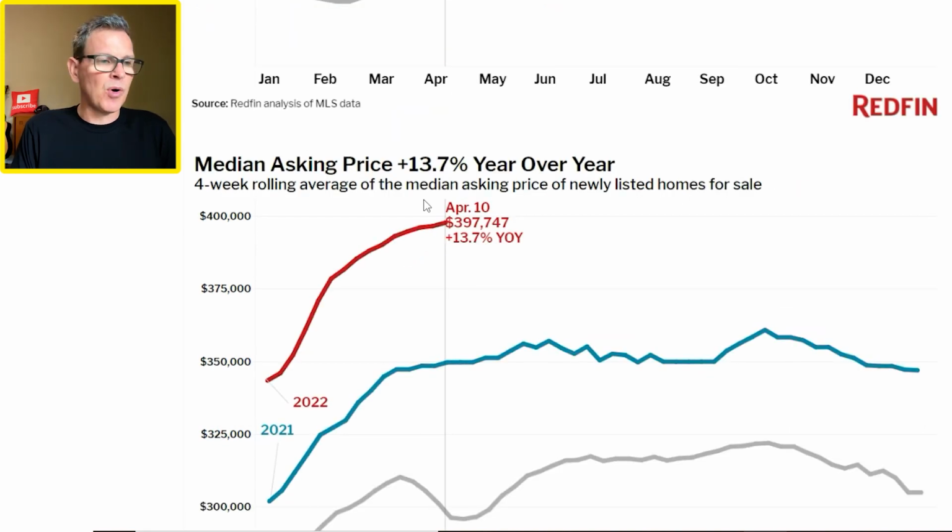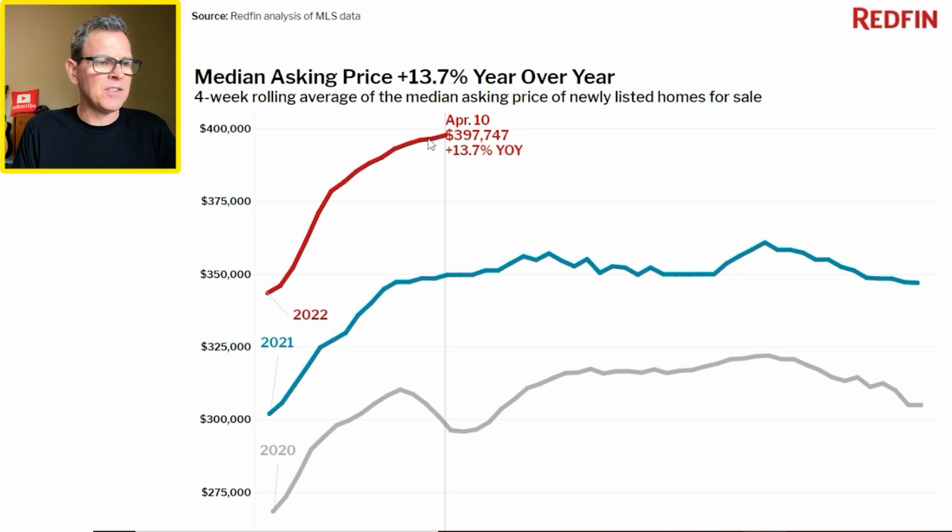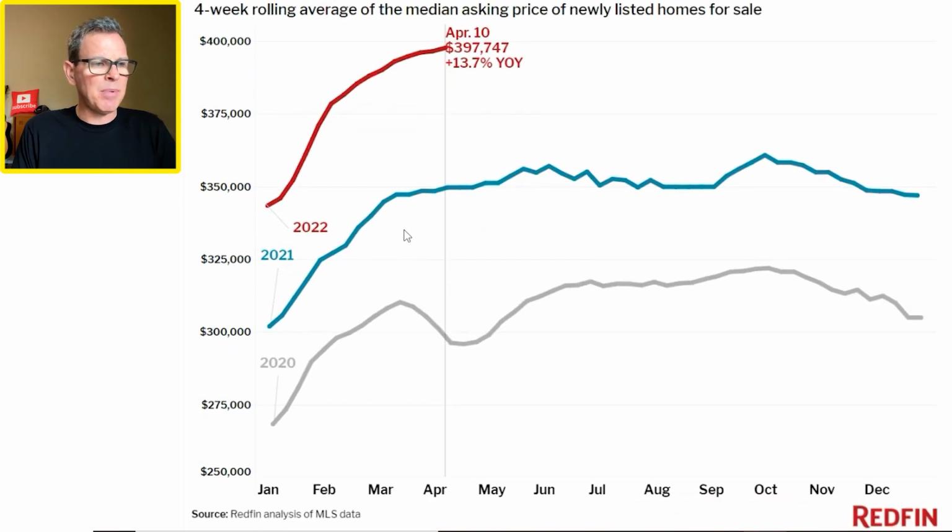The median asking price has increased about 14% year over year. However, the asking price has started to level out here, as you can see. It also happened in 2021 during this time of year, basically starting in March. So we'll have to see if this trend continues. I'll definitely keep you posted regarding that, because this is an early sign that home buyer demand may be decreasing.